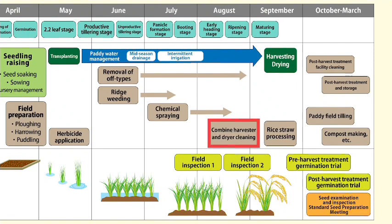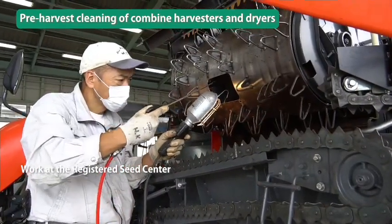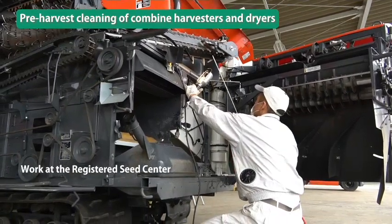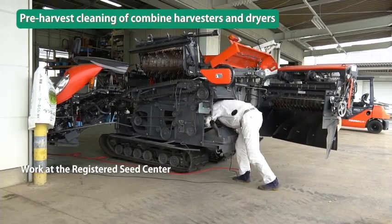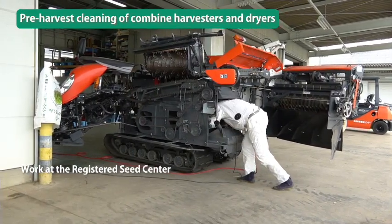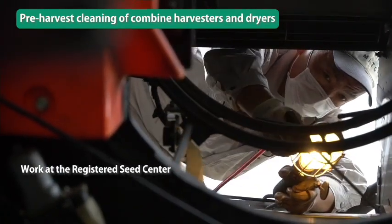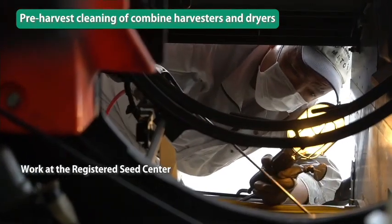In August, the combine harvesters and dryers are thoroughly cleaned for harvesting. These are scenes of work at the Registered Seed Center. For cleaning, each piece of machinery is disassembled as far as possible. Any seeds that are suspected of remaining in the machinery from the previous harvest are expelled with high-pressure air. This is painstaking work to ensure no contamination by off-type seeds.